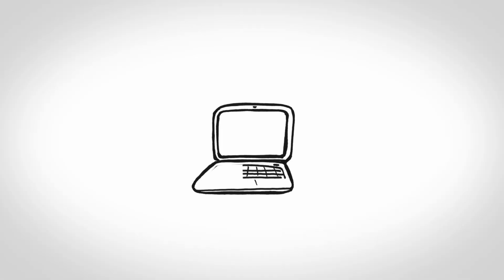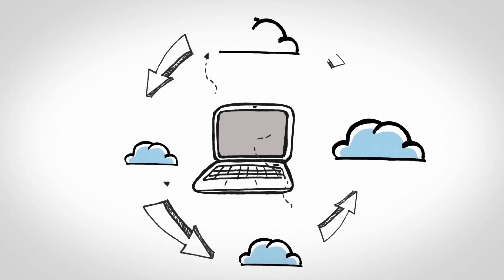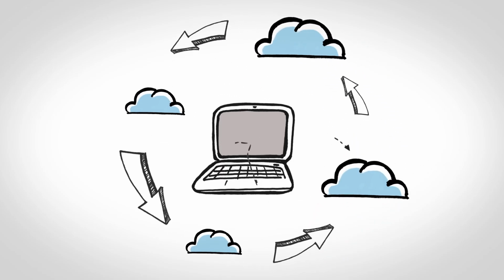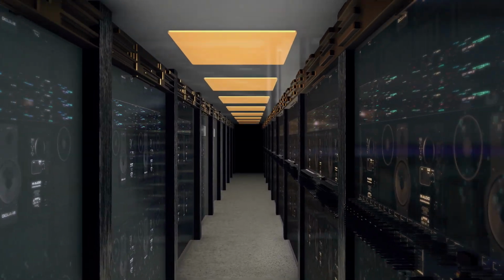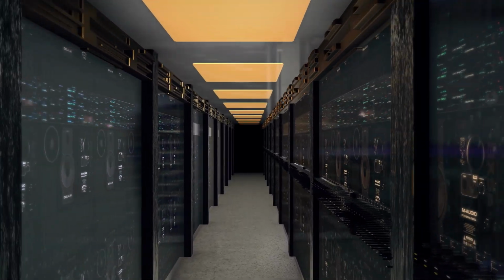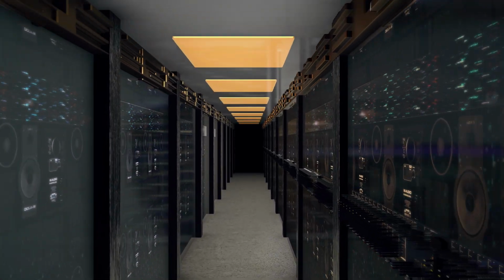The first difference lies in ownership. On-premise software requires you to own and maintain all hardware and infrastructure, while cloud providers manage it all off-site. With on-premise, expect upfront investments in hardware, software licenses, and infrastructure setup. Cloud software typically operates on a pay-as-you-go model.